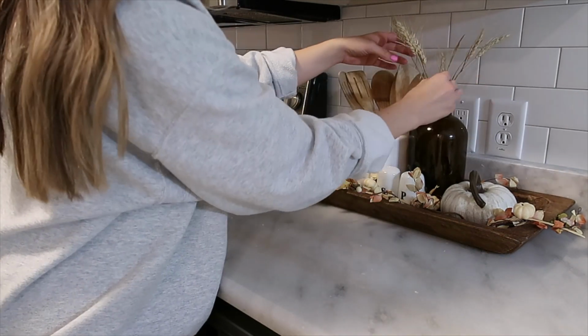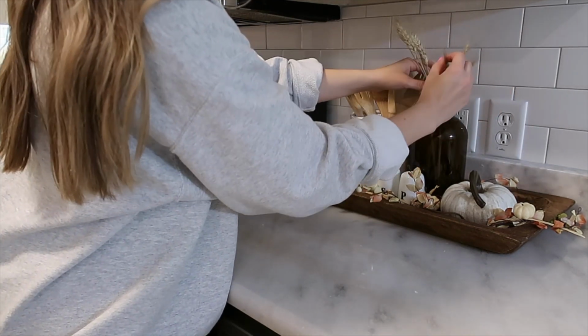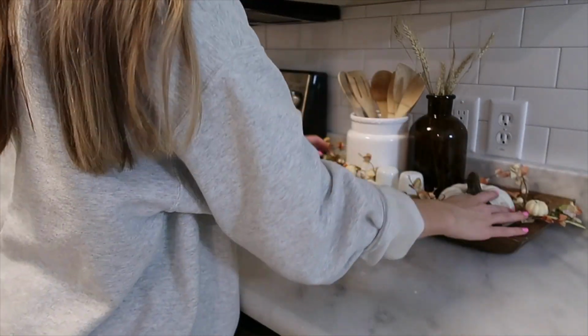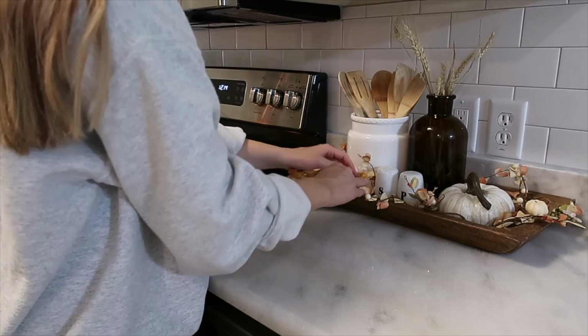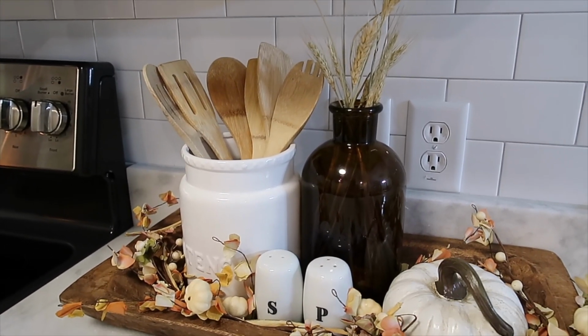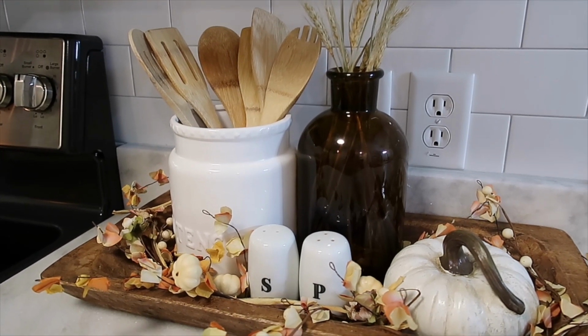And I also think it would be so pretty to add like a fancy jar of olive oil right here, but I didn't have one on this day. So this is what we have going right here for now. Let me know down in the comments below if you think of anything else I could add to this to make it more useful as like a little stoveside caddy.